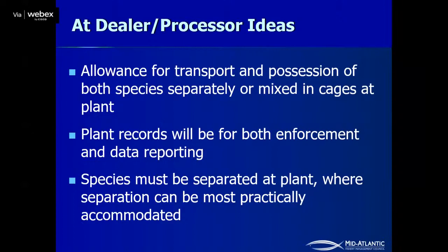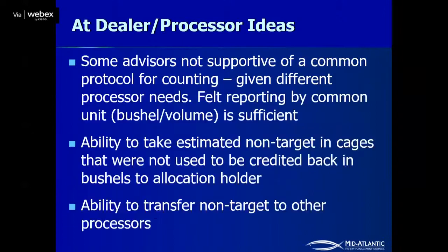We did talk a little bit about protocols for counting and for sorting. So some of the advisors indicated that they were not supportive of a common protocol for counting, so having a very specific way to do it, given the different needs of the processors and their different setups. Some of the processors take their cages and use the cages to move the product into the processing line. Others felt that it might be appropriate to use volume measured hoppers or something like that in order to put product into to measure the amounts. So they said different processors might have different needs.